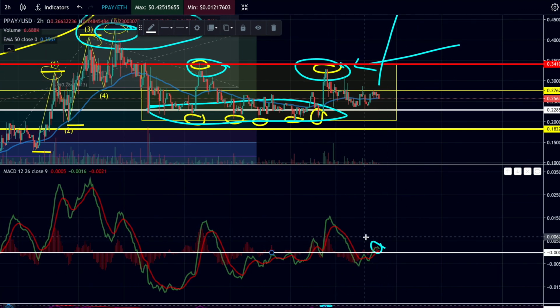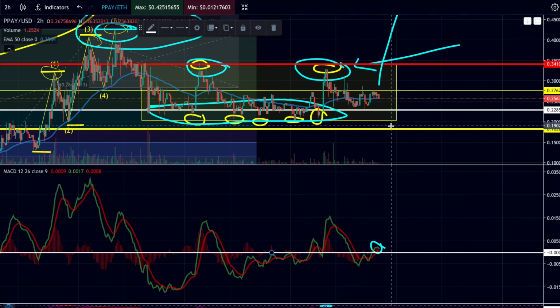But again, everything's lining up. I think it's in consolidation mode. It's hanging tight to our zones.